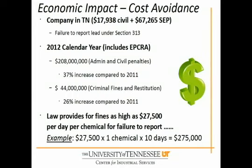The economic impact is cost avoidance or fine avoidance. The law provides significant penalties for noncompliance to these rules. The Tennessee business example shown here is for a company failing to report lead releases from its facility. Fines and penalties, both civil and criminal, are on the increase and include fines associated with the Emergency Planning and Community Right to Know Act.